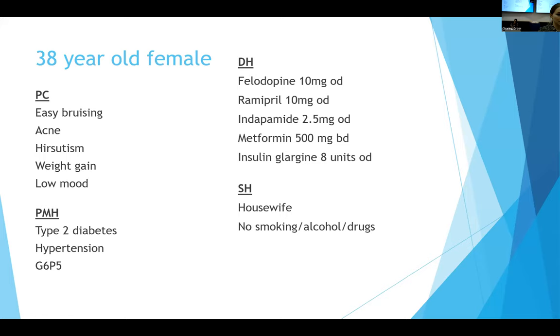She was a housewife and didn't smoke, no alcohol, no drugs. And her family history wasn't known. She hadn't had any contact with her family since she was a child.